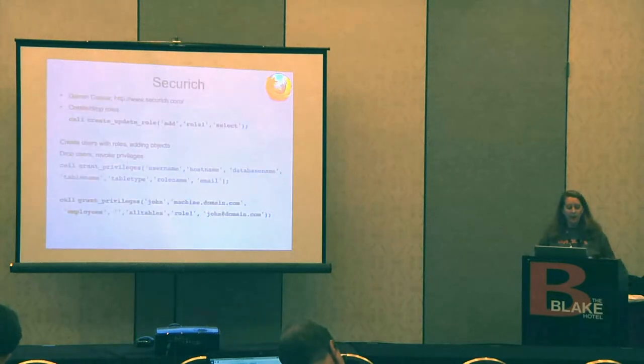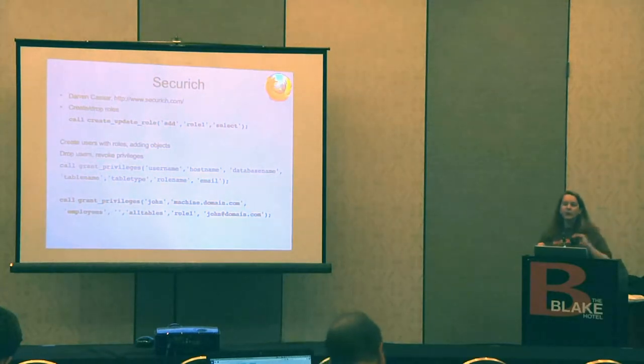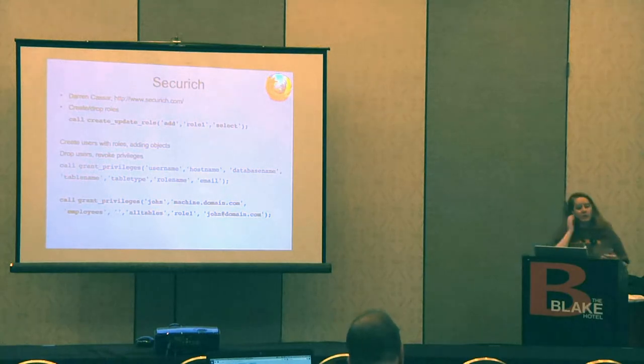So when do they happen? When are they changed? SecureEtch is actually a really good program. You can look it up. It uses stored procedures in a database, and it has its own table. So it's basically a collection of stored procedures.